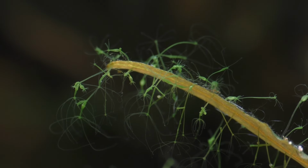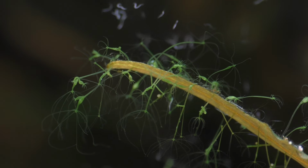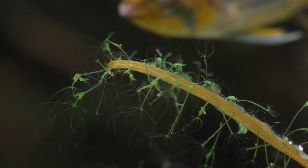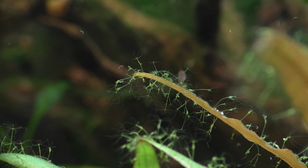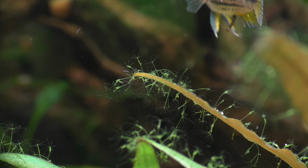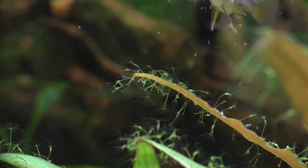Okay, and now it's feeding time for my pet hydra, and on the menu today are hundreds and hundreds of tasty microworms. Microworms are a type of nematode that I raise in containers of oatmeal. They're eaten by the adults, the babies, and of course my growing collection of hydra.